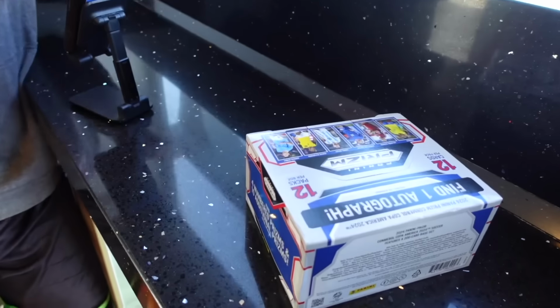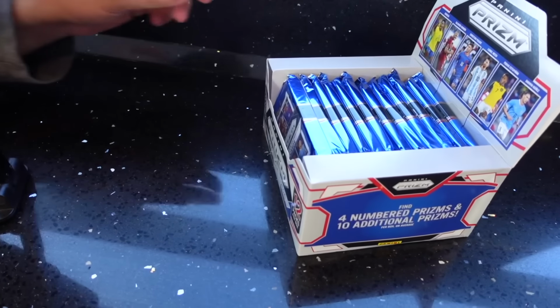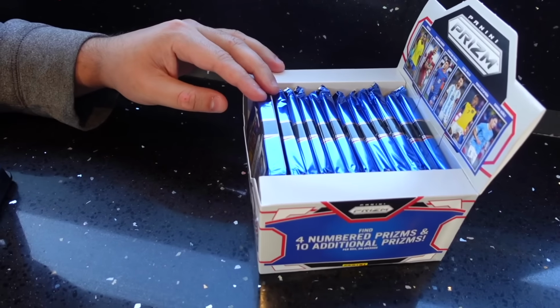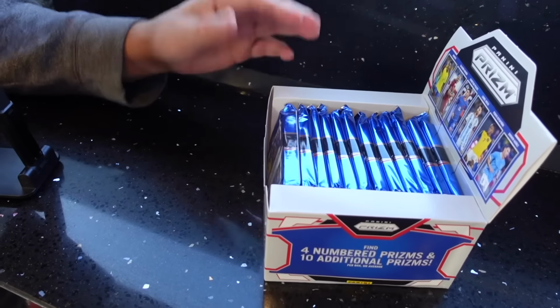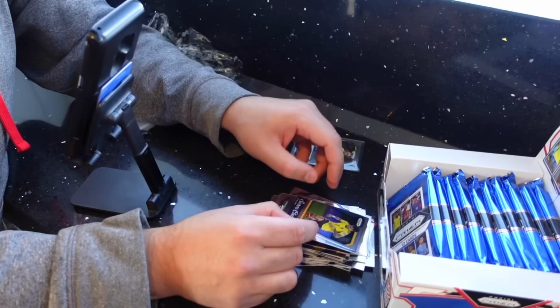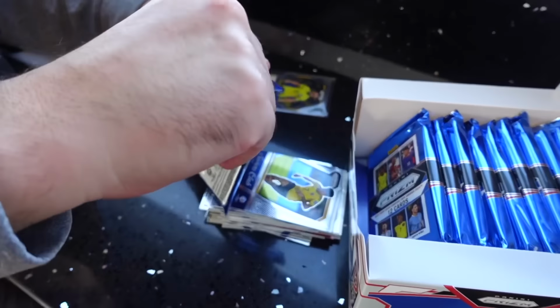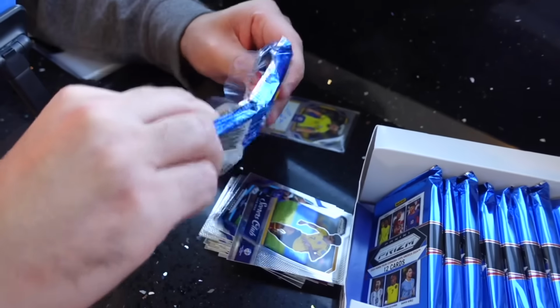So this is my first ever box break. I paid $120 for this. Yeah, I had no clue what this actually runs, but I walked into my card shop. Basically, they just add extra inserts every year to make the set list bigger so they can print more of them. Okay. I personally really don't care for inserts, but there are some people that really do.